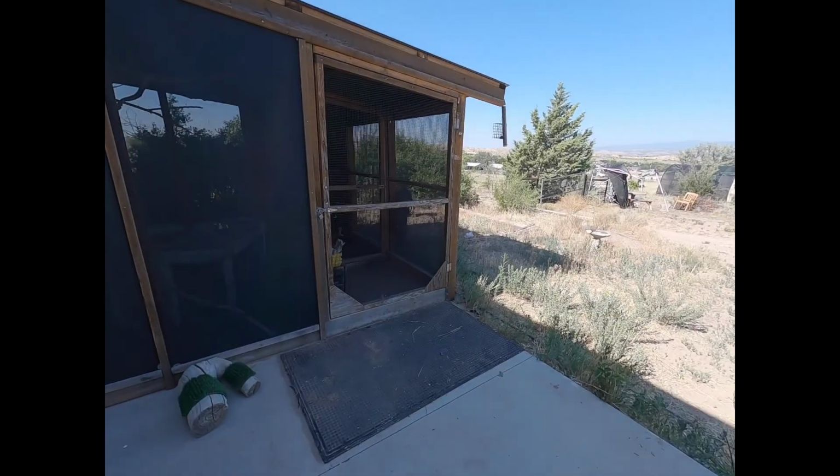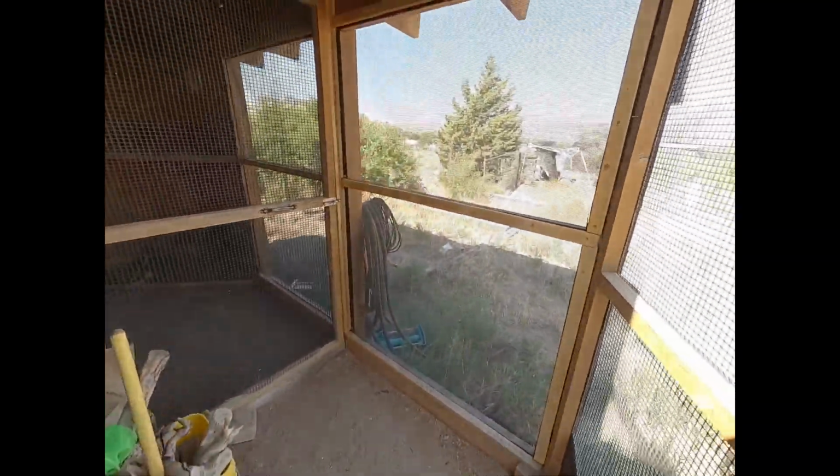Now that we've seen where the little nestlings stay here at New Mexico Wildlife Center, we're going to go see where they go after they've graduated from the nestling phase and are in that fledgling phase.